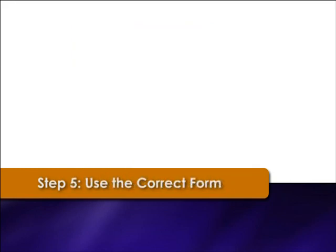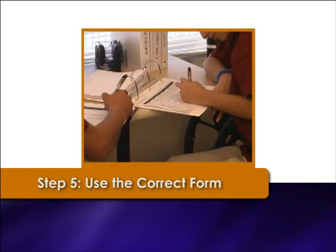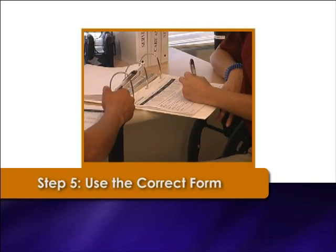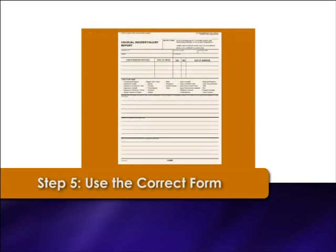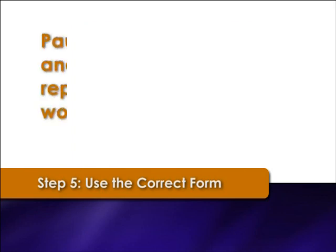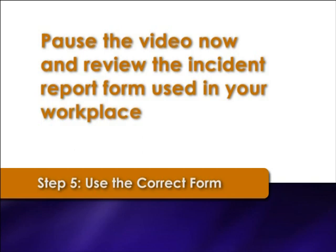Step 5 is to use the right form. Of course, it does no good to fill out an incident report if you don't use the correct piece of documentation. Typically, there is a form that is dedicated to this purpose, and it's typically called an incident report form. Pause the video now and review the incident report form used in your workplace.